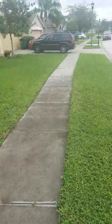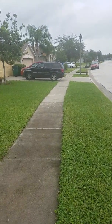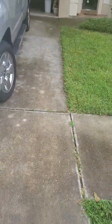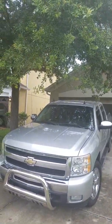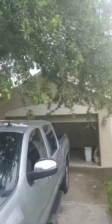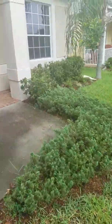The sidewalk needs to be pressure washed. As you can see, there's a huge difference in color from the guy next door to yours. So the whole driveway would need to be pressure washed, as well as this tree, which is overhanging the truck, as you can see. Needs to be trimmed. Also weeding, new mulch.